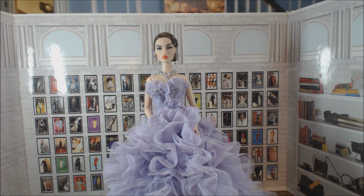Why is she perfection to me? She is perfection to me because everything that I love in a doll is in this doll. There is a timeless quality to her look. This is a look that was just as popular in the early 1950s as it is in 2020. Her makeup, her hairdo, her jewels, her gown, everything is luxe, everything is perfect.